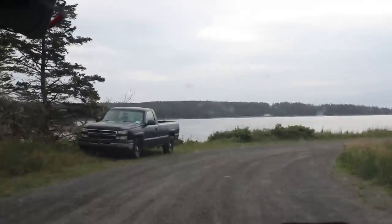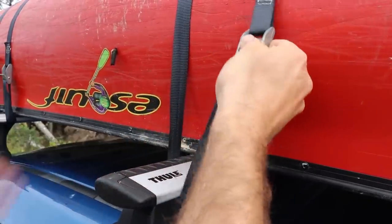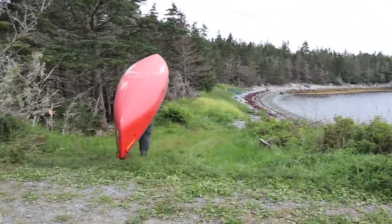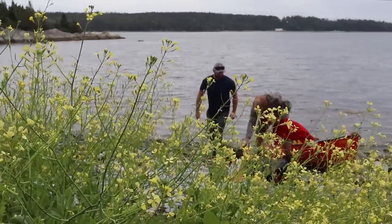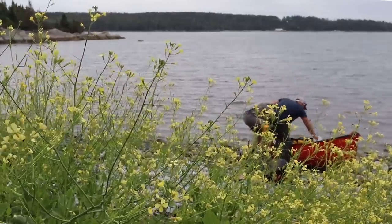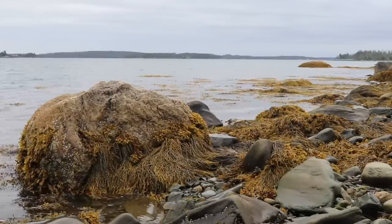We want to go right where this guy is. So first look at the ocean. It does look kind of windy, but the swell isn't too bad in this bay. Looking at the wind, it's going to get up to 30 kilometers an hour today, which isn't too bad, but I'm still pretty green when it comes to ocean paddling. So we're going to take our time and not get ourselves into a sticky situation out here.